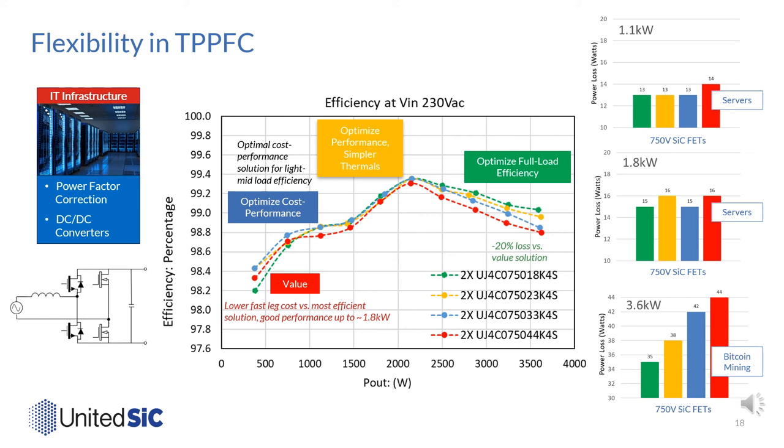If full load efficiency is paramount to the application, then one may consider the 18 milliohm UJ4C075018K4S, which maintains over 99% efficiency up to full load of 3.6 kilowatts. If optimizing the cost performance at light load or mid load is critical, then the 23 and 33 milliohm 750 volt FETs are an excellent choice, with the 23 milliohm device yielding performance slightly below the 18 milliohm device at full load as conduction losses begin to increase. For the light load performance of up to about 1.8 kilowatts, the 44 milliohm device offers good performance at cost savings compared to the lower on-resistance components. This is just an example of how the new expanded G4 portfolio can offer the right solution, depending on what the customer's critical parameters may be.